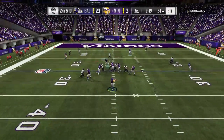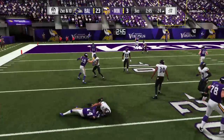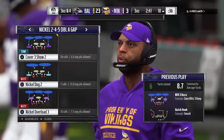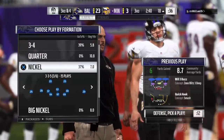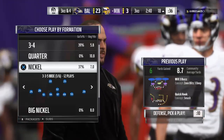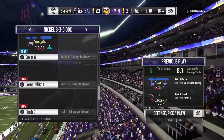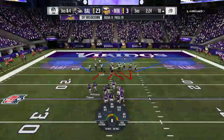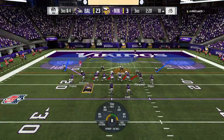Back to throw now on 2nd and 10. The left side, caught by Diggs, and they'll bring him down at the 18-yard line. 6 yards is the pickup, and that'll lead to a third down. The Vikings on third down, they've converted 3 times in 8 chances. This is 3rd and 4.